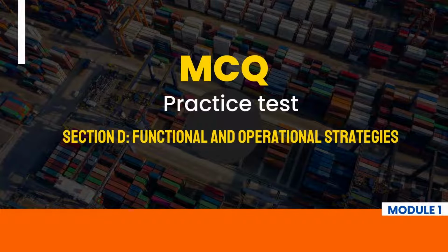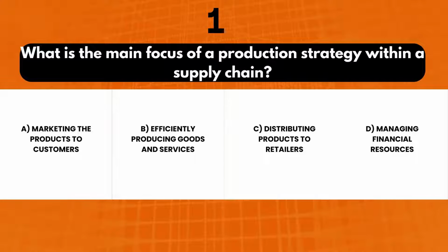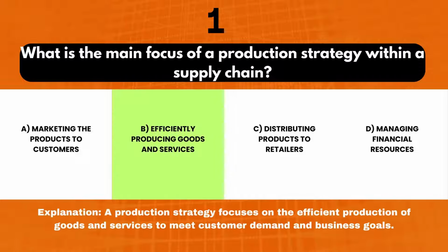Let's take a small MCQ practice test about Section D, Functional and Operational Strategies. 1. What is the main focus of a production strategy within a supply chain? A. Marketing the products to customers. B. Efficiently producing goods and services. C. Distributing products to retailers. D. Managing financial resources. Correct answer: B. Explanation. A production strategy focuses on the efficient production of goods and services to meet customer demand and business goals.